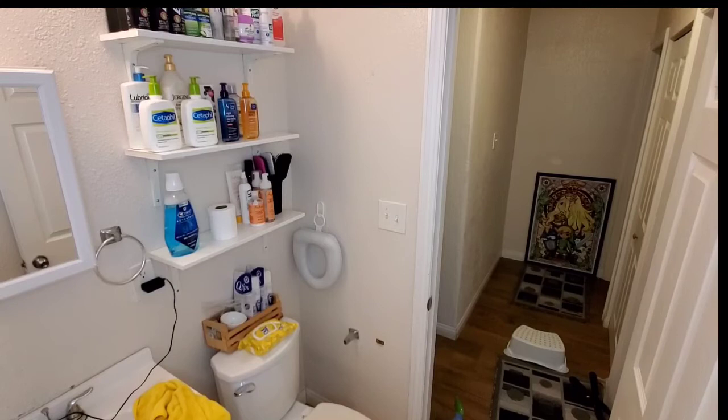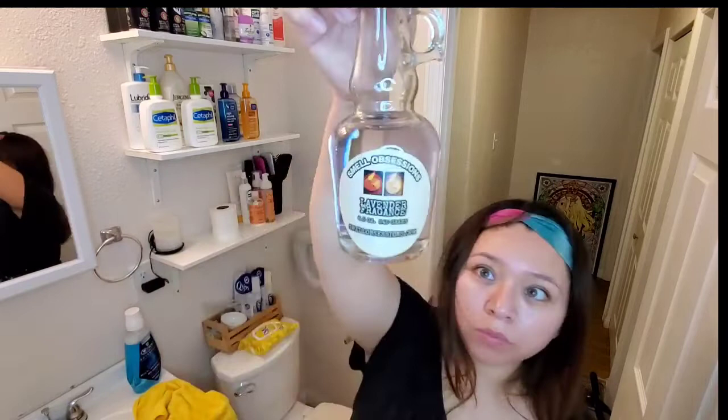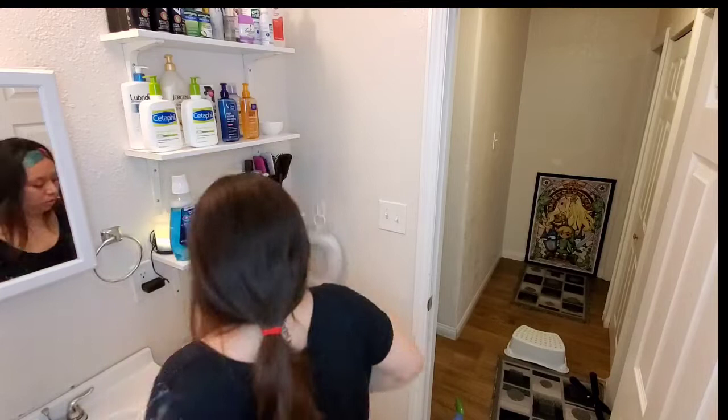Okay, so we're finishing up the bathroom here, and I'm going to fill up my diffuser with my favorite lavender oil. Now, this oil is not an essential oil. It's more like a candle scent oil because I love candles, but I can't have them around because of the kids. So this is the next best thing. I don't want essential oils. I want candles. I want to smell candles everywhere.